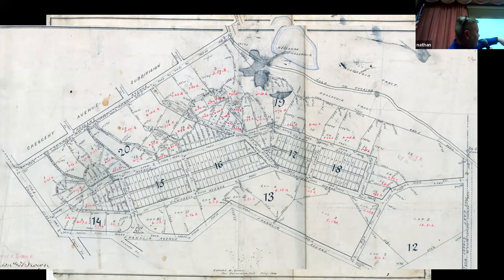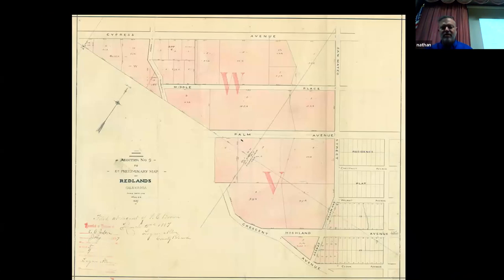So now Redlands Boulevard of today would be that rough street that says Road to Yucaipa, because it's going up Reservoir Canyon. That's how you got up there. And that's the way that the freeway goes eventually now too.